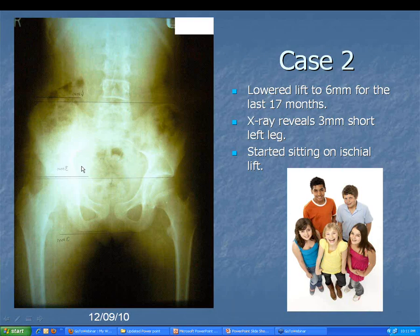I think it was about 15. I think 17 is what we ended up. 17? Yeah, I think it was 17. Yeah, but it was significant. And it caused a significant scoliosis. But that it goes way up into the postural chain.